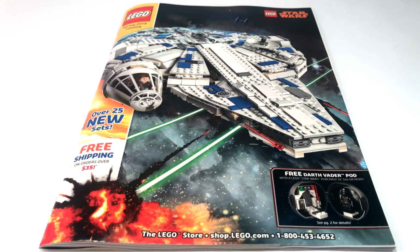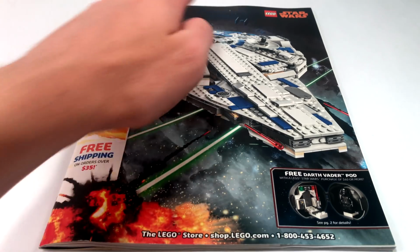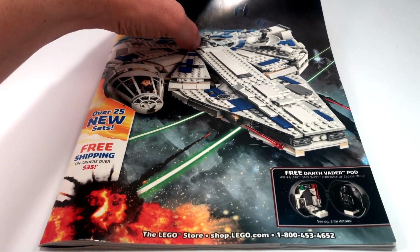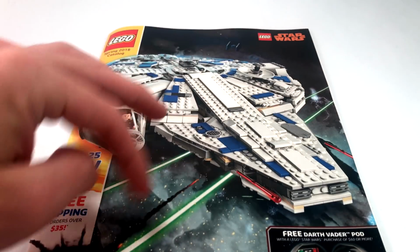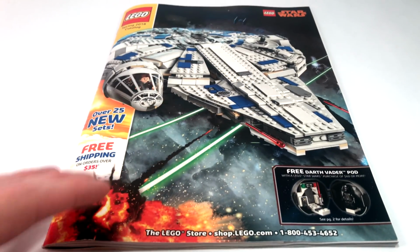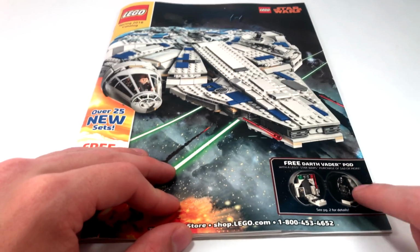We have the Kessel Run Millennium Falcon front and center, and then a couple of TIE fighters strewn about in the background. I don't believe they're the LEGO model, but I can't really tell. It's a little bit dark back there. If you guys could tell, let me know, but I don't think so. You can see some lightning and some clouds and a little explosion on the front of the paper. Free shipping on orders over $35 and a promo for LEGO Star Wars as well.